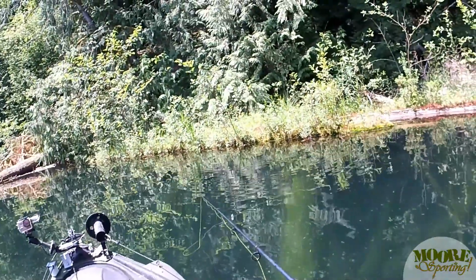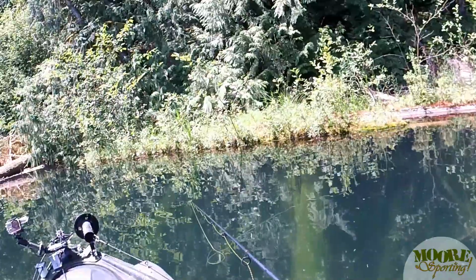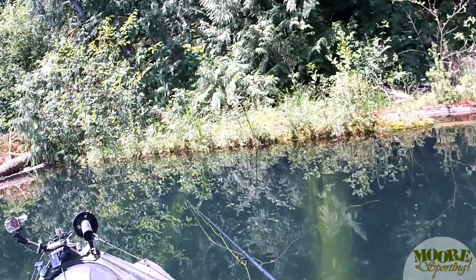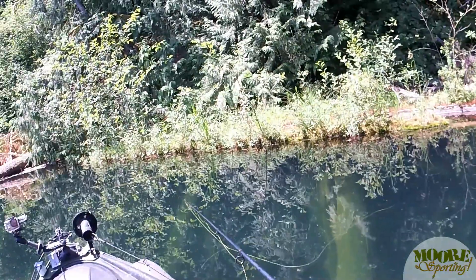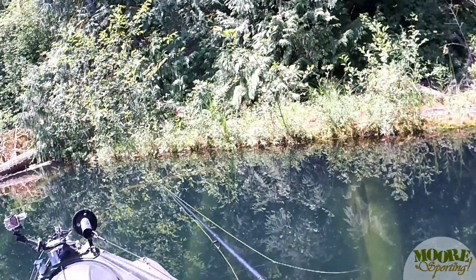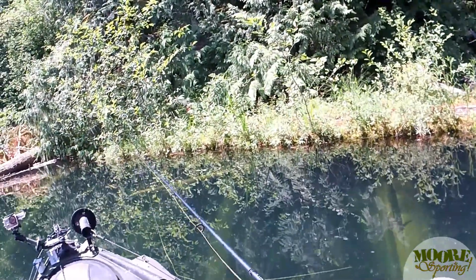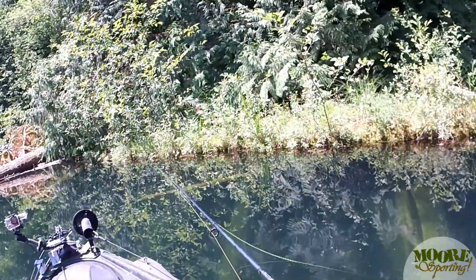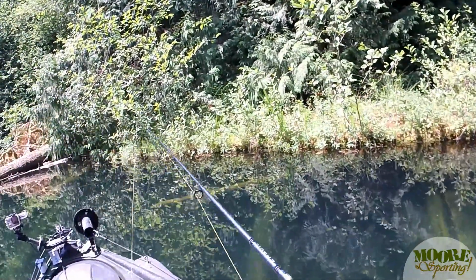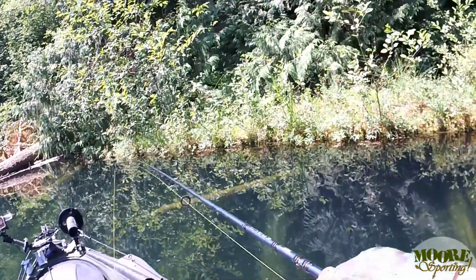All right, this is an interesting spot here. There's like 4 or 5 logs that are all stacked up against the bank here, and it drops off really fast right here. I think that I tossed my worm in there. It's probably in 14 feet of water, and you can see the fish swimming around in the water there. You can see those are all bass, and I noticed here that there's a bigger one in the group, and he eventually does bite.